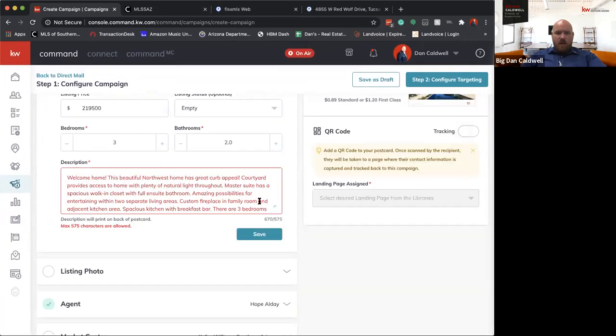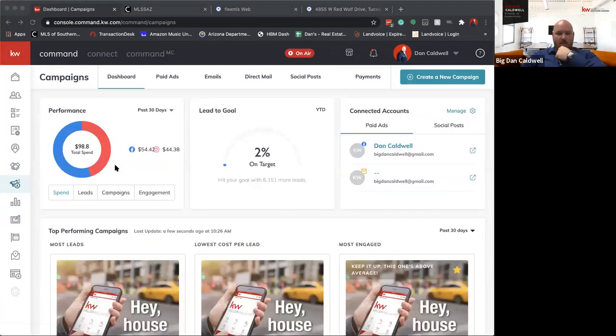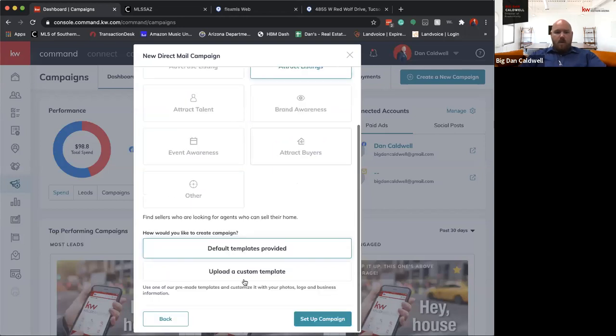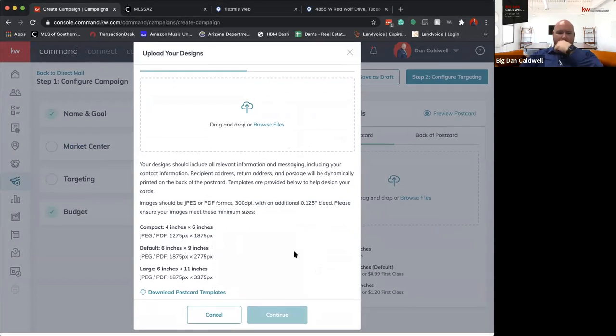It's going to bring in this automated copy, but we don't. Oh, I clicked the wrong one. That's why. So campaign, sorry. As you guys can tell, I'm not a tech trainer. Direct mail, attract listings. Upload a custom template. I clicked the wrong one. So upload a custom is because we have it already. Why aren't you bringing it in? Now I see what you mean, Hope.